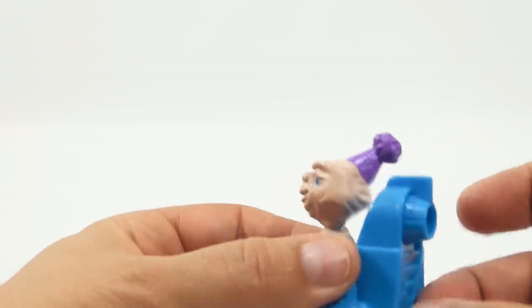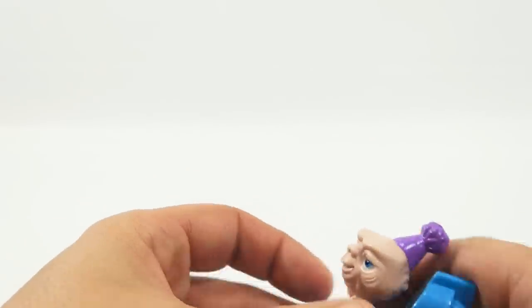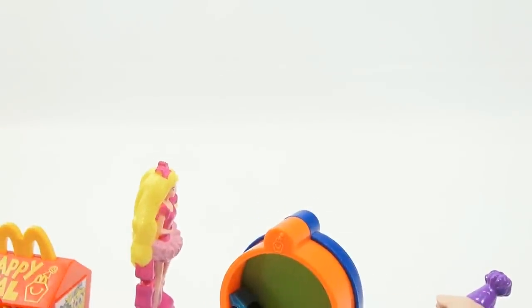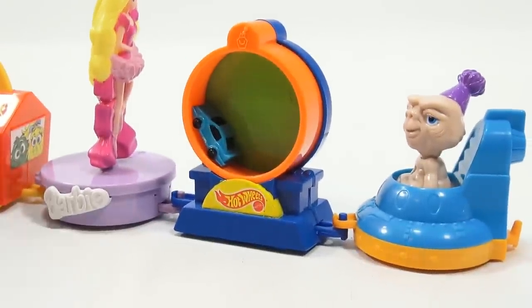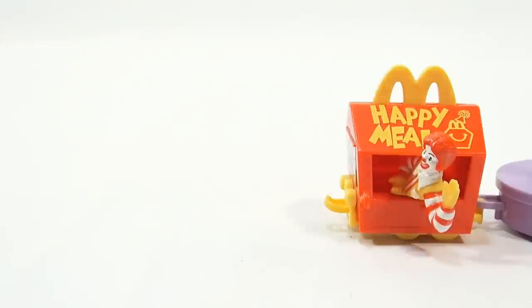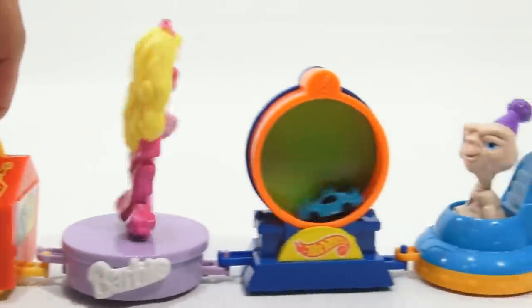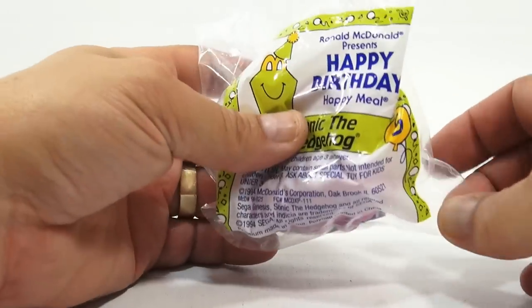Let's pull out his little engine pin there. Okay. So let's see if we can do a little bit better camera work here. How's that? Here we go. All right, number five, Sonic the Hedgehog.